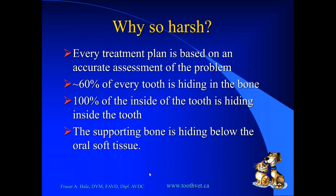Why would I say that? That's a rather harsh and bold statement. Well, every treatment plan is based on an accurate assessment of the problem. The vast majority of every tooth is hiding from view within the bone of the jaws, hidden from the naked eye. The entire contents of the tooth is hidden from view inside the tooth. The supporting bone around the roots of the teeth are hidden below the soft tissues of the oral cavity.